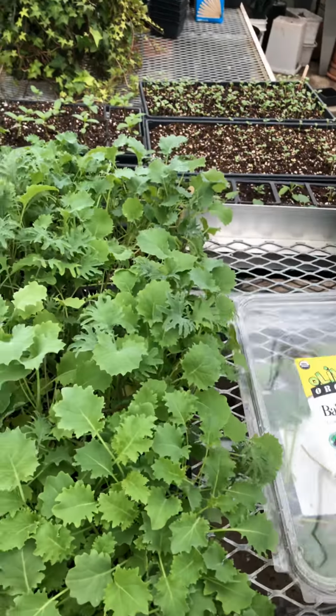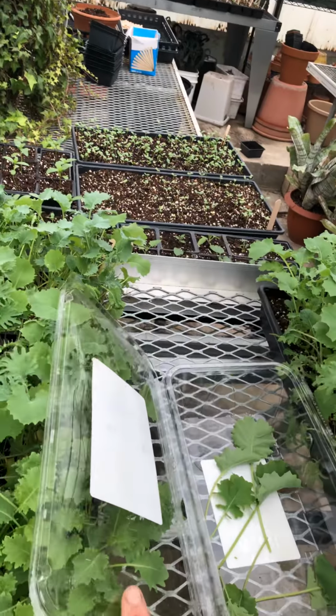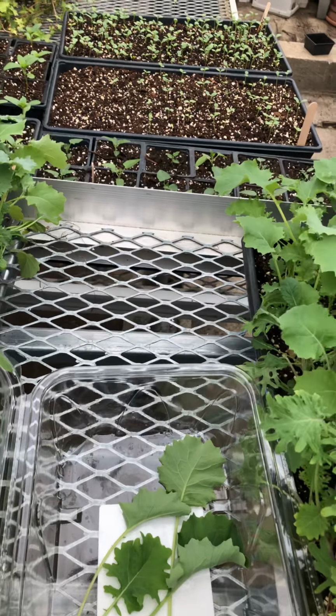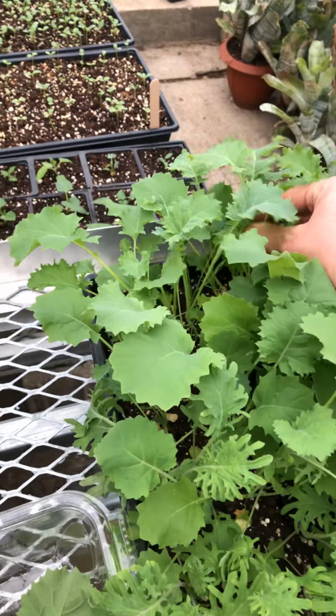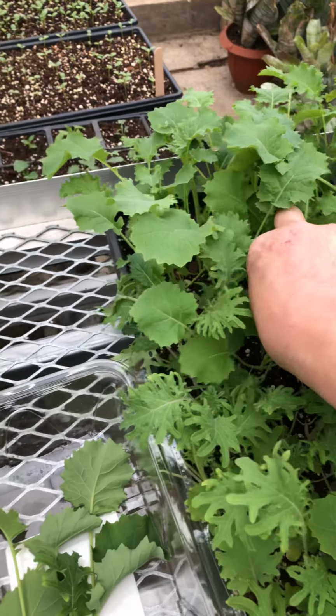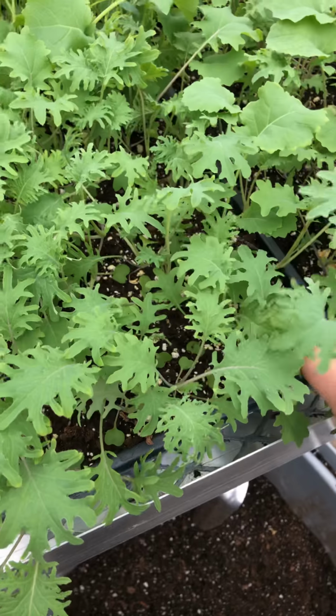Anyways, I saved this empty plastic clamshell spinach container, and I am just gonna go through and pinch off the largest leaves of kale and just kind of thin it out. You can see I'm just thinning out the big ones. I'm gonna go through all this kale. I'm not gonna cut the whole plant.